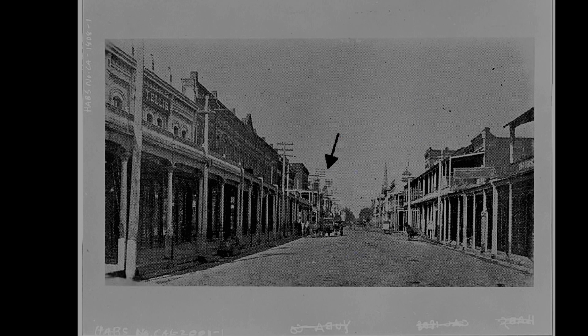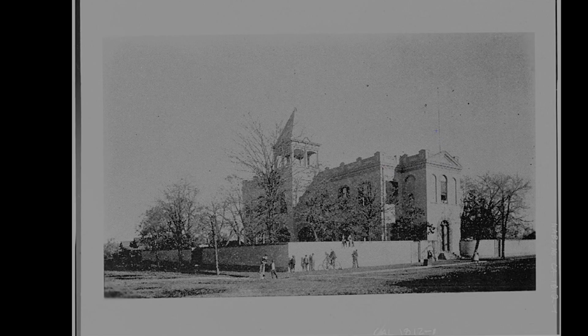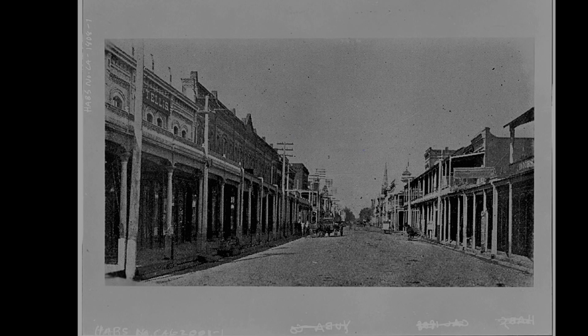Look at the electric poles. This is in Yuba County. And if the pictures are any indication, this is 30 years before we literally had a power plant in the area. So, you know what's going on here. You know why these pictures are such poor quality.